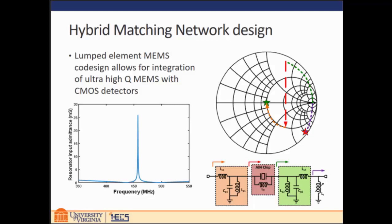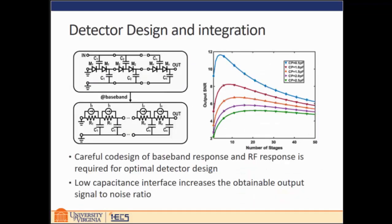And we can see that the input impedance versus frequency of the resonator is very, very sharp. So it only really passes signals at that very narrow resonance. Onto the envelope detector design and integration.